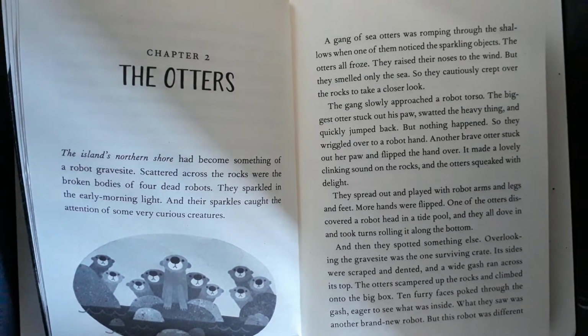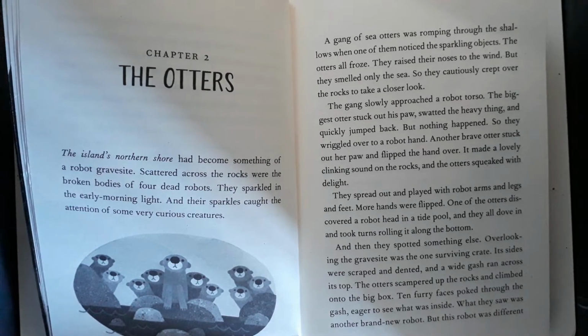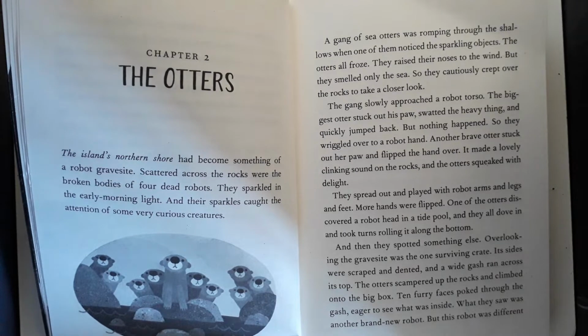The island's northern shore had become something of a robot gravesite. Scattered across the rocks were the broken bodies of 4 dead robots. They sparkled in the early morning light, and their sparkles caught the attention of some very curious creatures.